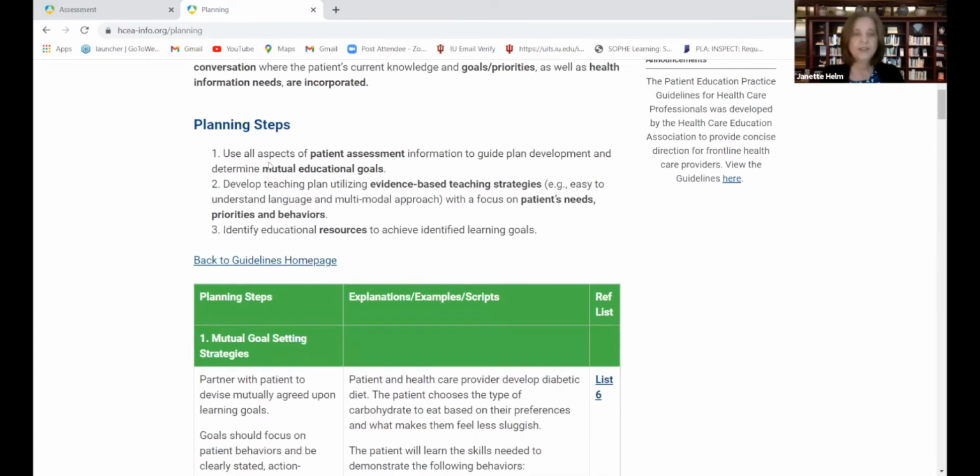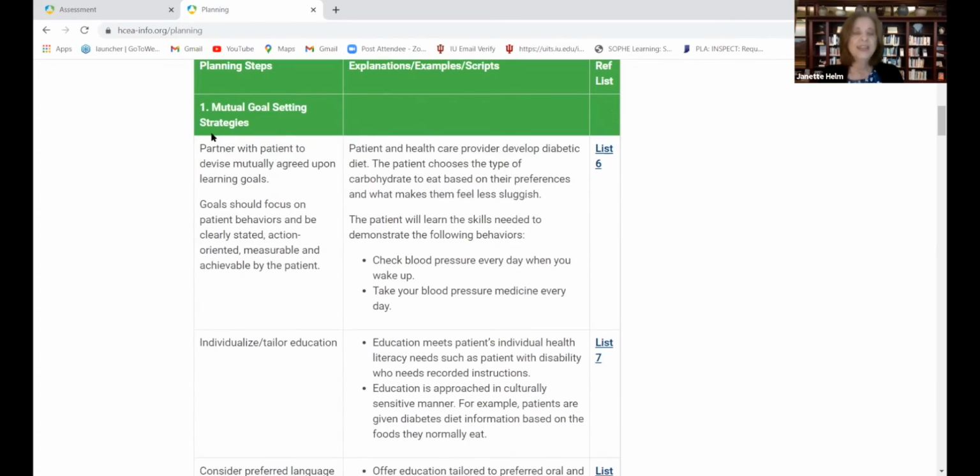So consistent with number 1, use all aspects of patient assessment information to guide plan development and determine mutual educational goals. And in the planning steps on this section, this is where you find some of the how-tos. Partner with the patient to develop those mutually agreed upon goals. And they should focus on behaviors, be clearly stated, action-oriented, measurable. If you're familiar with SMART goals, if you've used those in any of your settings, this is very similar to the concept of SMART goals for patient teaching.